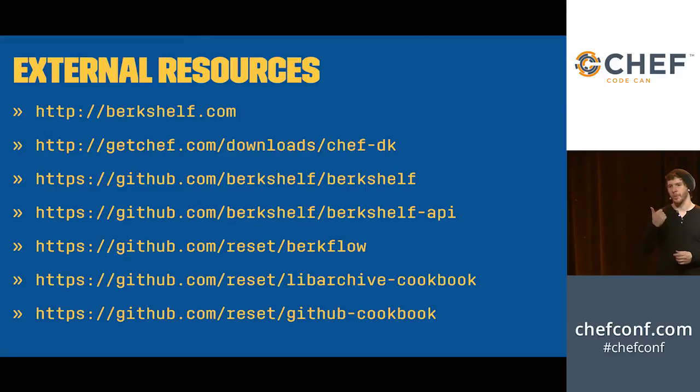When you upload a cookbook with Berkshelf, it freezes it on the server, so that way you can't change it. It's finalized. It's done. You can't change that out from underneath somebody else. Does that make sense? OK?